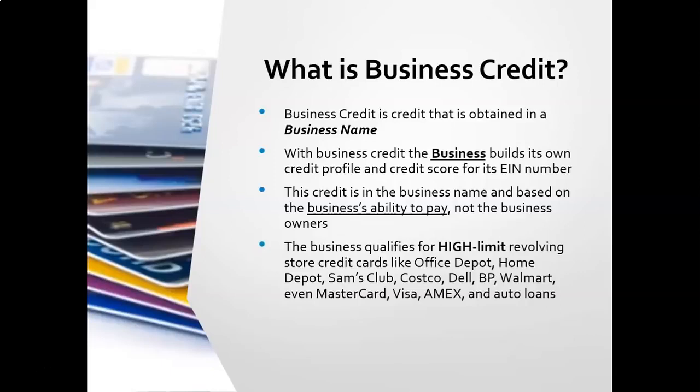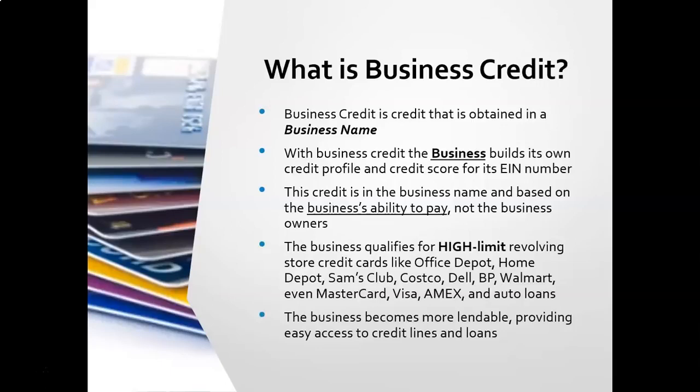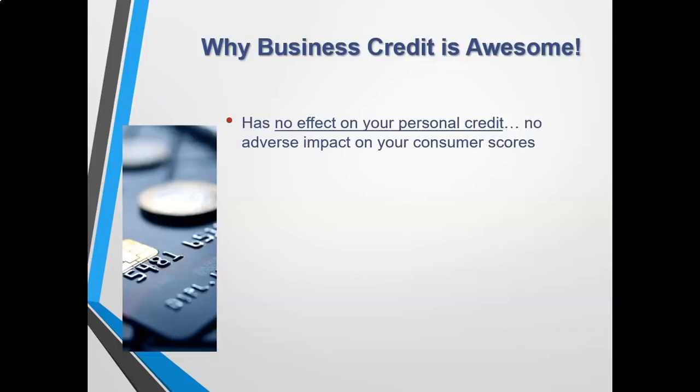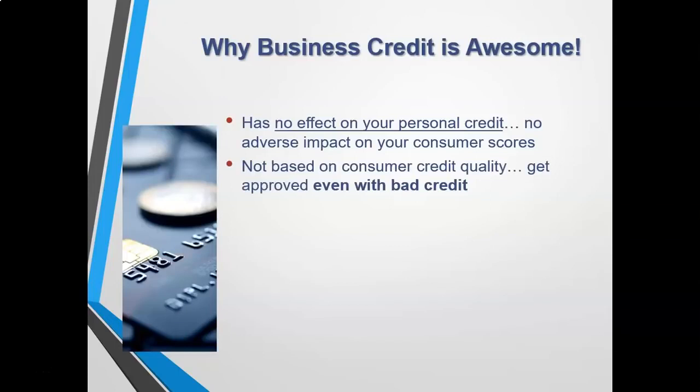The business qualifies for high limit revolving store credit cards like Office Depot, Home Depot, Sam's Club, Costco, Dell, BP, Walmart, even MasterCard, Visa, Amex, and auto loans. The business becomes more lendable, providing easy access to credit lines and loans. So, why is business credit awesome? It has no effect on your personal credit, no adverse impact on your consumer scores, and is not based on consumer credit quality.